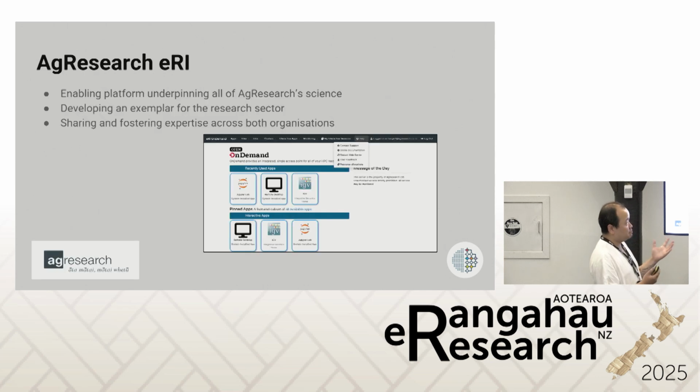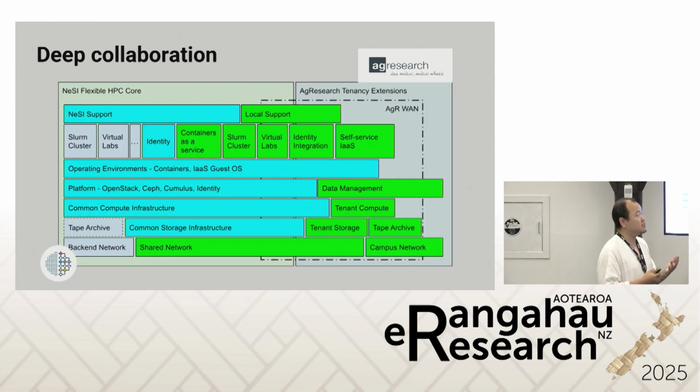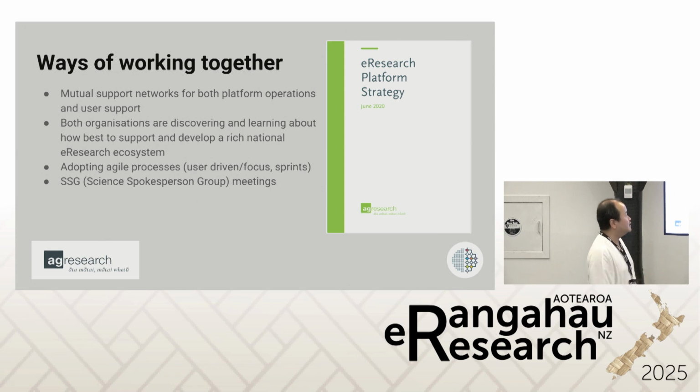One of the biggest collaborations that we had is with eResearch. Ben Taylor gave a talk yesterday, so I won't go into too much detail, but basically we've worked really closely together at a whole institutional level. This shows various different areas: all the green bits are what eResearch brought themselves, and all the blue are the areas that NeSI led but worked on together. So it shows all the deeply integrated complexity. And one of the key things here is that we are always thinking researcher first. We have science spokesperson group meetings that happen regularly, with opportunities to sit down with researchers and get feedback.